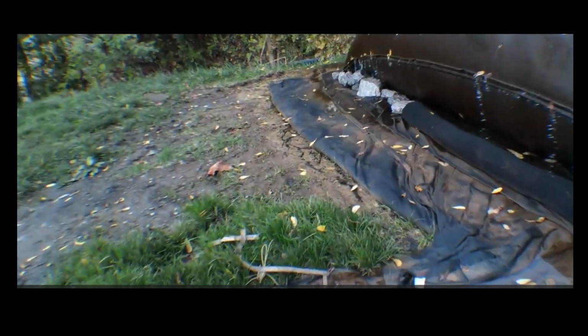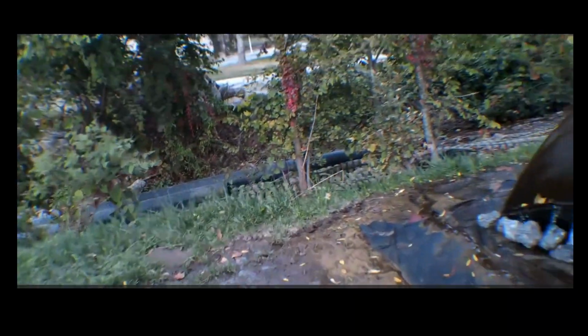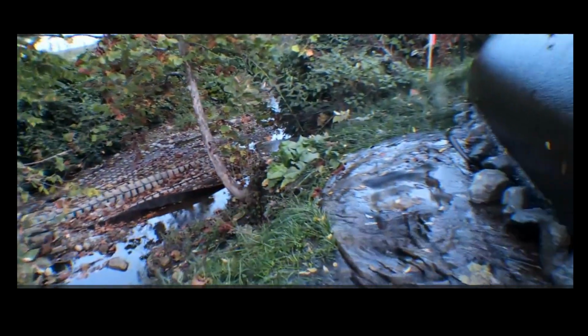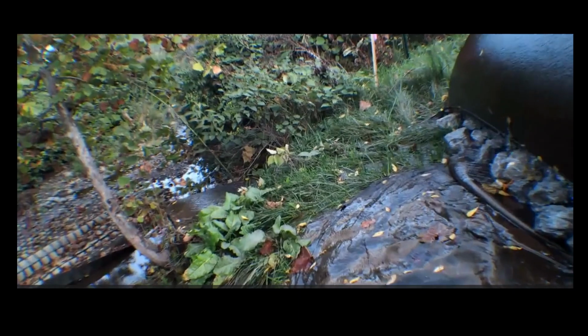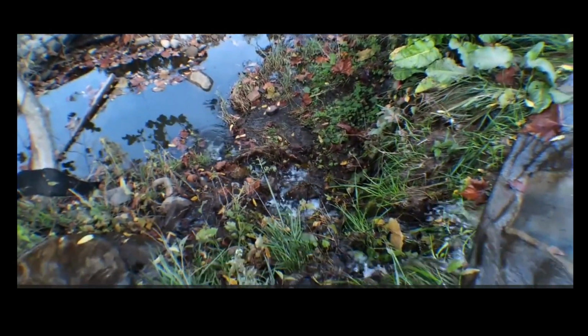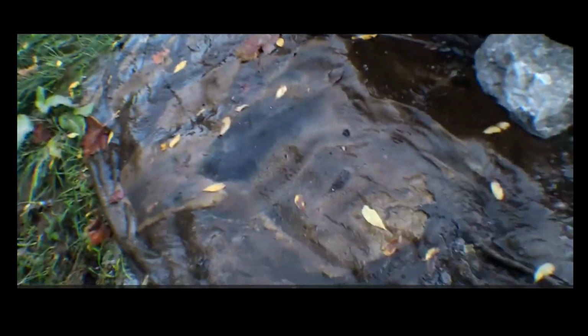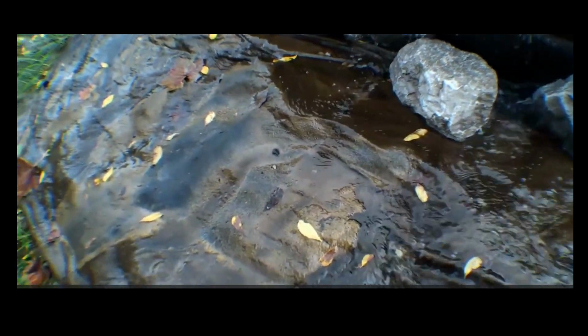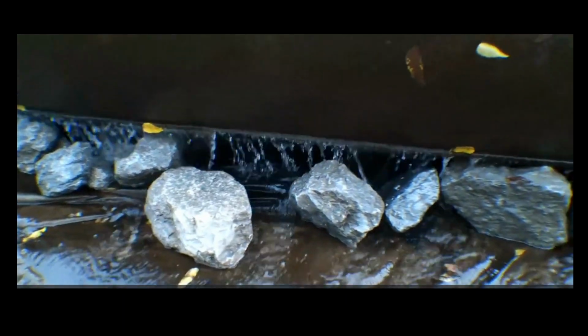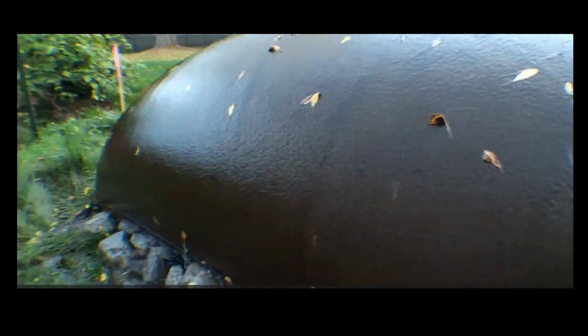So I don't know what that's running. Wow. That's a little slick. Should be fun on the way down. Oh, what's under this? You're interested to know what's under that. Man, this thing's about ready to burst. I don't think it can take much more pressure. Wow.